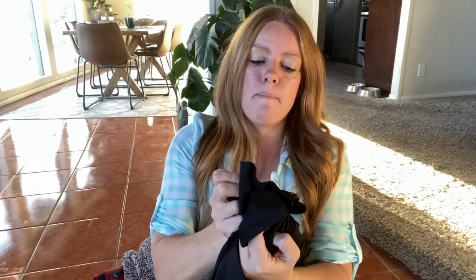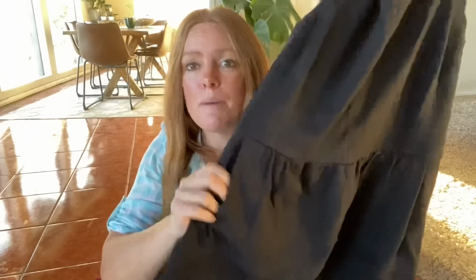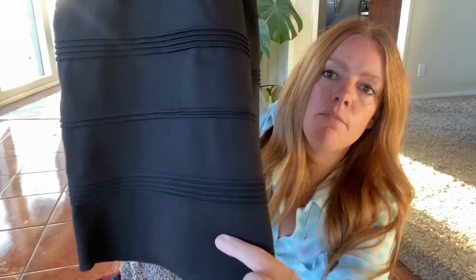This is Madewell, an extra large, which I rarely find. It's just a black skater dress, sleeveless. And I believe it has pockets. Yeah, it's got pockets right here. It's a nice little basic. You could throw a cardigan over it, wear it in the summer, wear it in the fall. The bottom half has this kind of rib design.